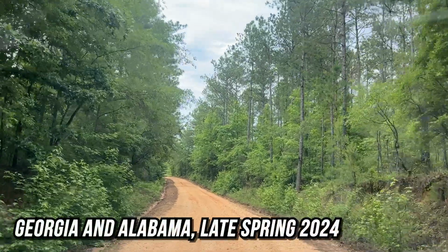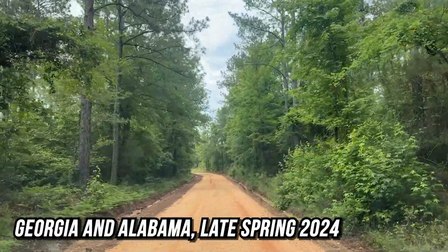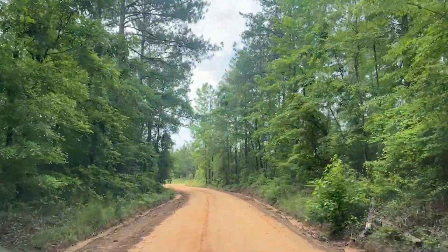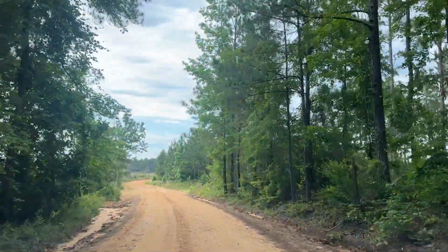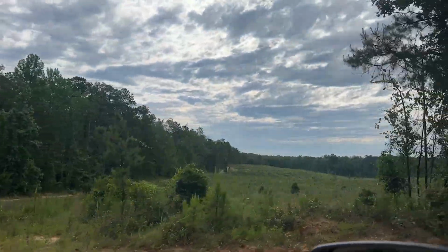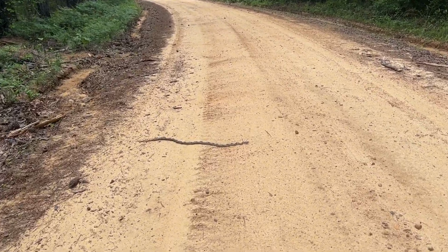Good morning, everybody, from Central Alabama. It's the beginning of Memorial Day weekend, and Dad and I are going to be doing a lot of various snake hunting over the weekend. I think today we're mostly going to cruise around this part of Alabama that we've never been to and just see what we can get into. Looks like some really nice habitat, and I expect there's probably some cool snakes here, so let's see what we can find.